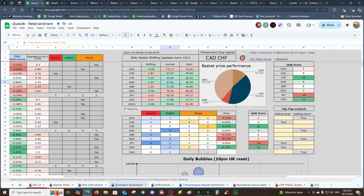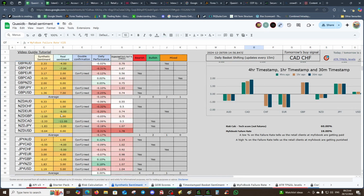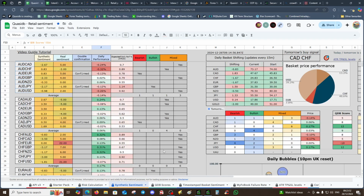That's taken up a big area, but perhaps the euro could take a bit of a larger area. Now the issue with the euro is the euro USD. They're very long on the euro USD, so we should be falling on that. But the euro basket can do okay. It's just not the euro USD.